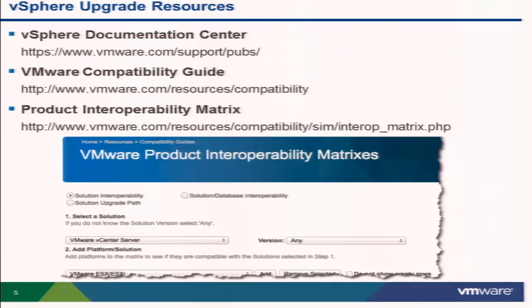Then the compatibility guide. Don't assume that just because your host ran fine with 5.1 that it's going to run fine with 5.5. Drivers change. Firmware levels change. New versions require revs of those things. So make sure you do your due diligence. Spend some time and go through it. Make sure your hardware, your HBAs, your NICs are on the compatibility guide.